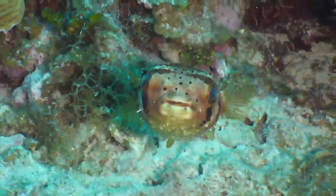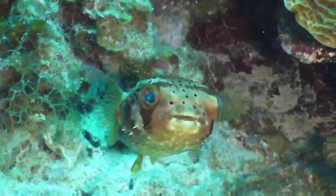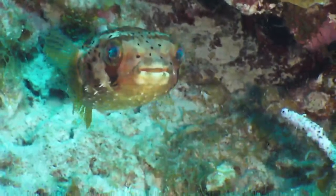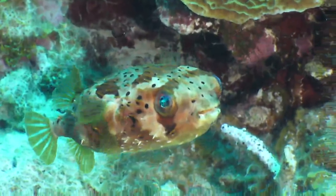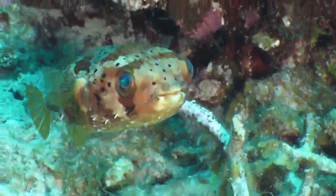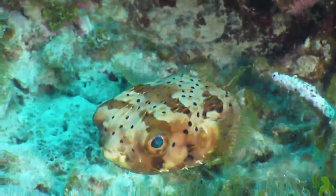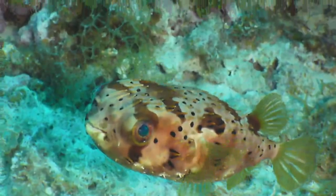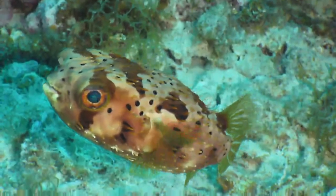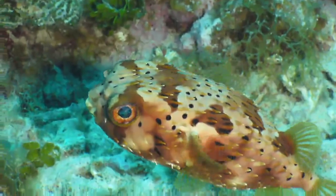And look at the view. Oh, it's smiling at us. My heart just melted. That is really cute. You can see the beautiful range of color in its eyes, so this is very different from the porcupine fish eyes. And you can see that mouth, which is perfect for crunching on crustaceans and shellfish. They do not eat other fish.